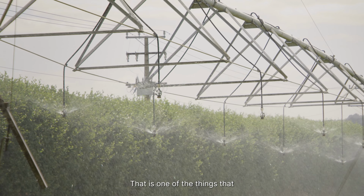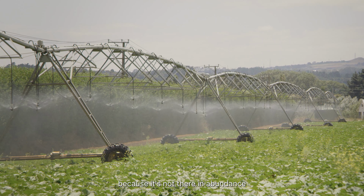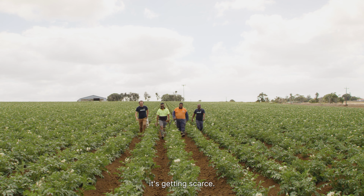That is one of the things that we have to be careful of looking after our water resource, because it's not there in abundance, it's getting scarce.